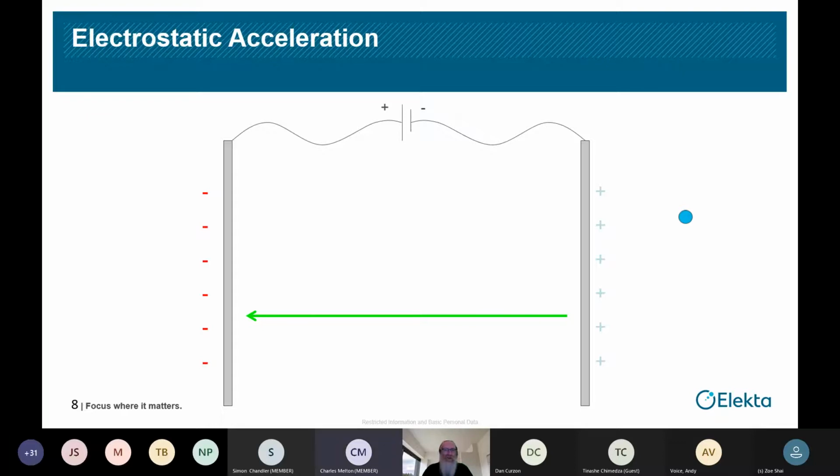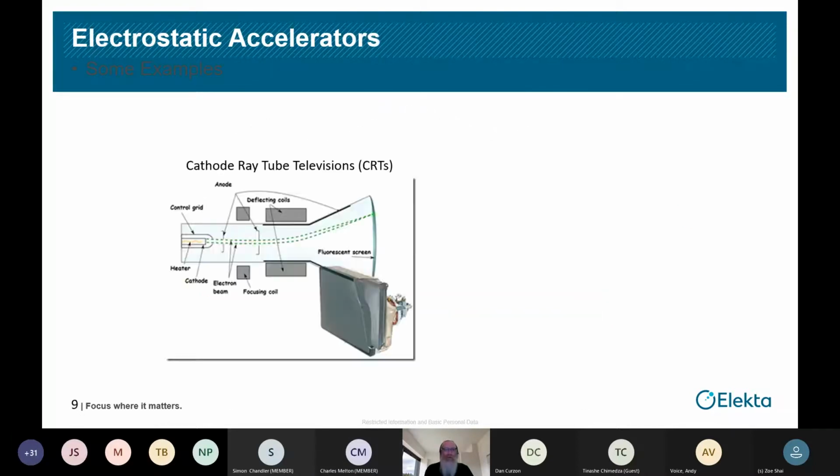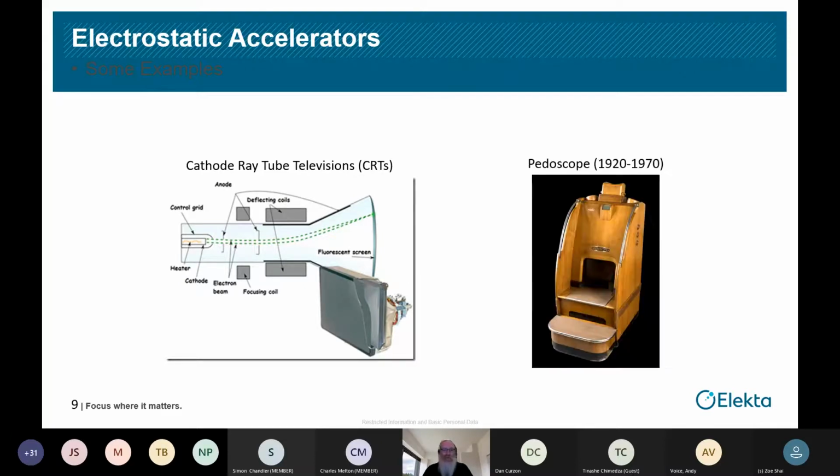We're taking these charged particles, and we make an electric field and we pull and push the particle around. So those really old, very simple accelerators, some of these things you might recognize. You have to be quite old to remember a pedoscope, but I think most people remember cathode ray tube TVs. That's a very simple type of particle accelerator. It's firing electrons around and then steering them onto the screen.